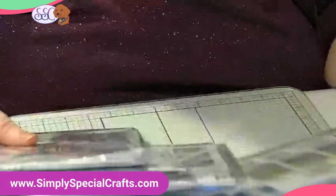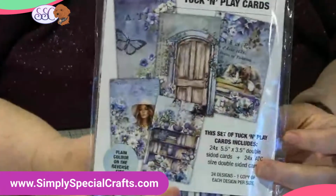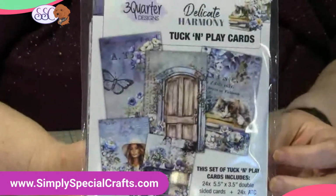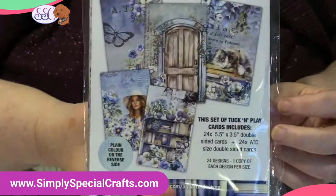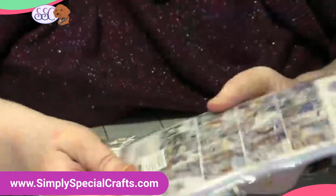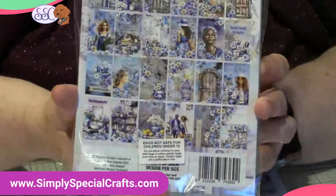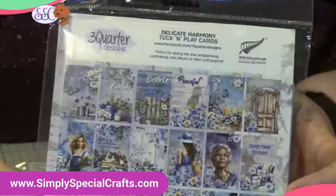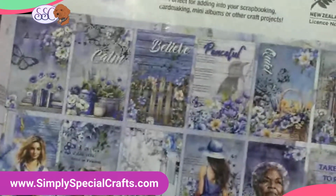The first one is called Harmony. How pretty is that? This is our tuck and play cards. You get lots of tuck and play cards in this pack. Look how beautiful these are. Let's bring these up a little. There we go. Ooh, gorgeous.